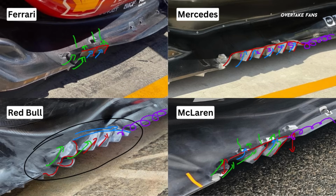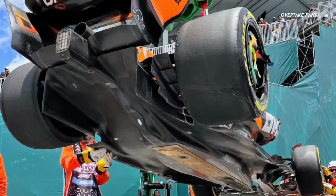Let's move on further and talk about a super juicy part now, the underfloor itself. Let's kick it off with the McLaren underfloor, images captured at the Miami Grand Prix. The first thing you notice is the diffuser profiling, which we will talk about in detail shortly.